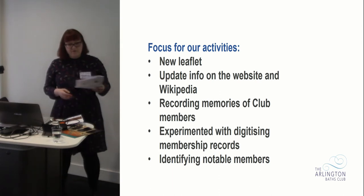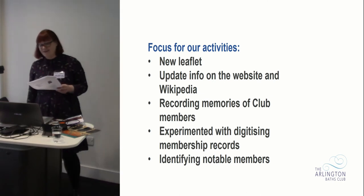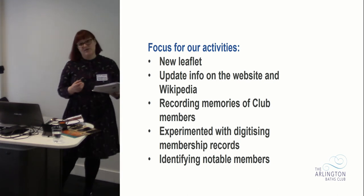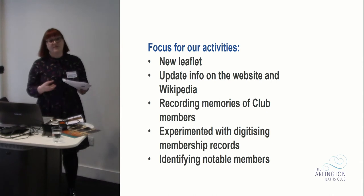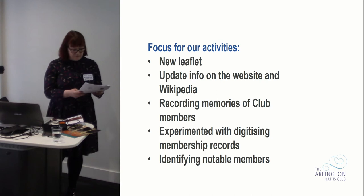We were keen to record memories of the members, particularly the older members of the club. And we did produce a questionnaire to elicit people to respond with their memories. And we had an aspiration to do some oral history as well, but we haven't really got to that yet. But that's certainly one of the objectives.